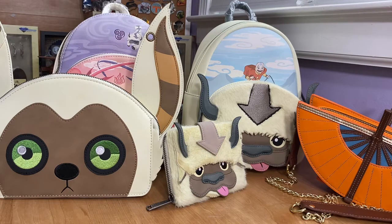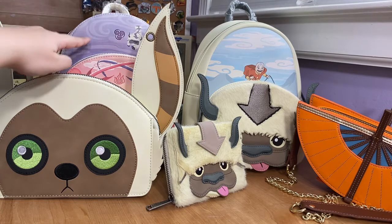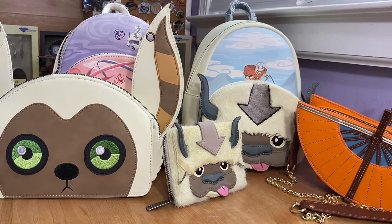Let me know down in the comments below what you guys think, or if you were interested in getting these bags, or if you got these bags. I know this bag was very difficult to get, so if you got it, let me know, because I remember I had to prepare to get this bag. I spent the week before just thinking about how I would walk through checkout, and that's how dedicated I was to getting this bag.